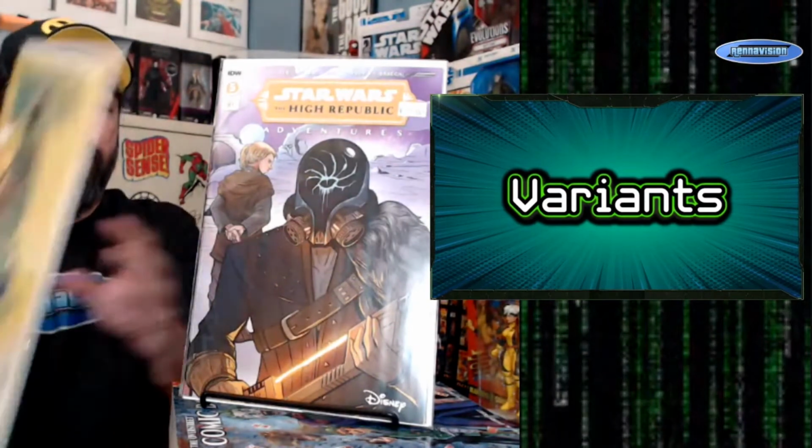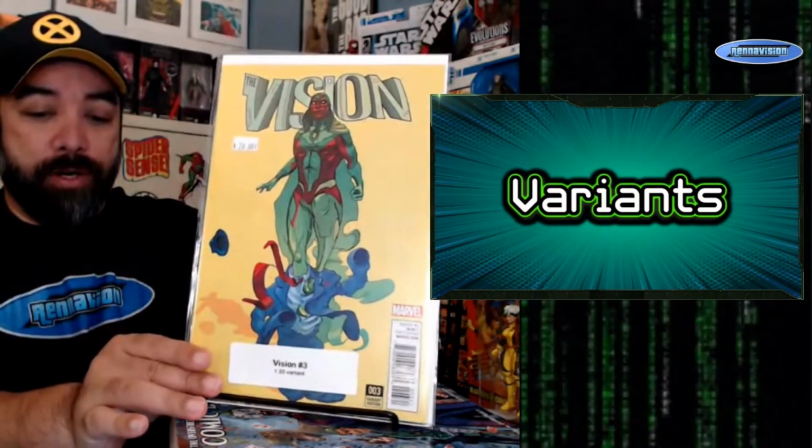Another weird pickup, just something I just don't see. So I felt like I just needed to grab it. And this is, I think, the Christian Ward variant for Vision #3. It's just the yellow. Yellow really popped out at me, and it's a nice clean cover. No real dings or dents on this thing, and I just thought it was worth grabbing.